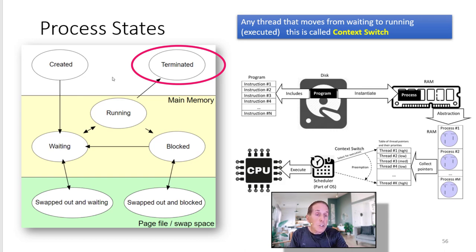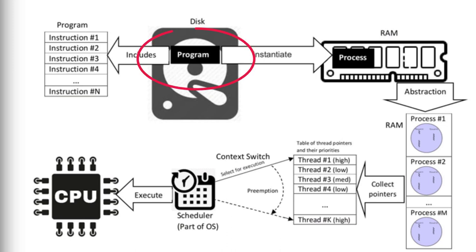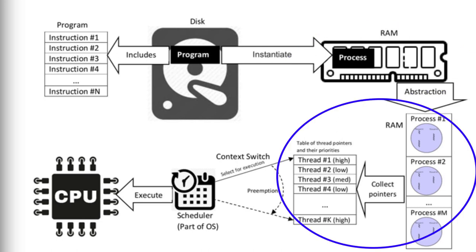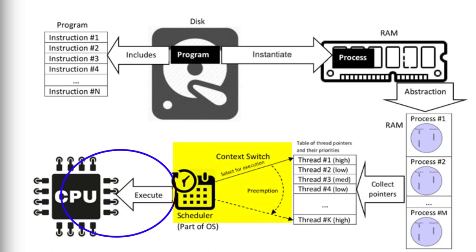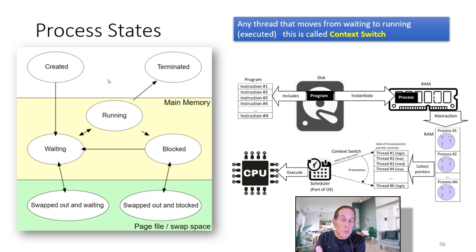And you can see over here the whole process. So created, programs on the disk, it gets double-clicked and launched. It's put into memory. So we move from created down into main memory. It's going to be waiting to be executed. Every time it goes from waiting to running, it's a context switch. And then it may go into the block state where it's waiting for an input or a thread activity or whatever. And then eventually it's moved into the waiting, it's executed, and we just go back and forth.